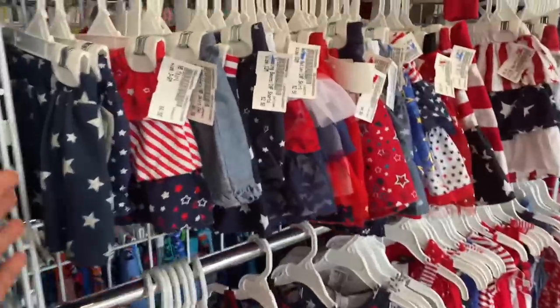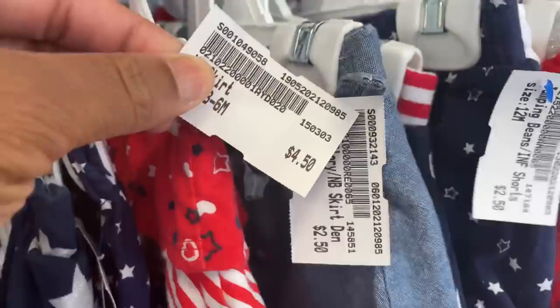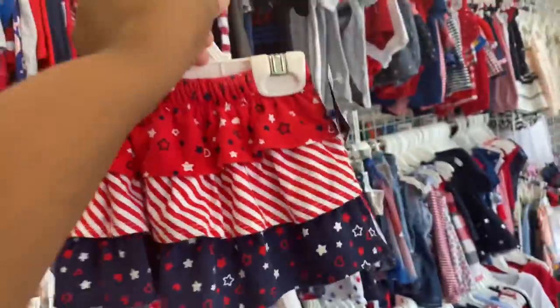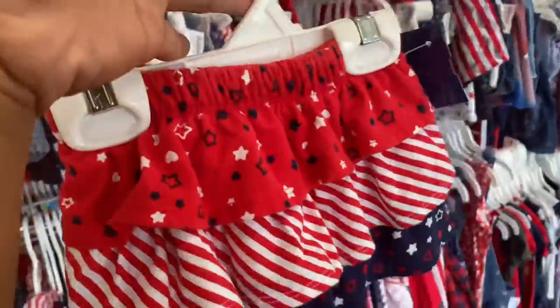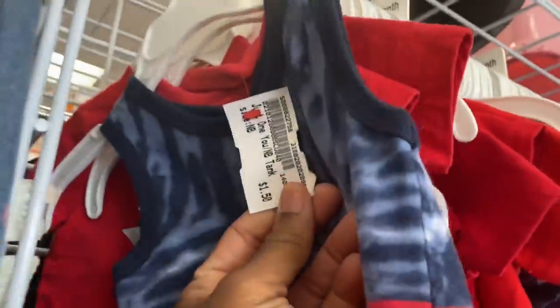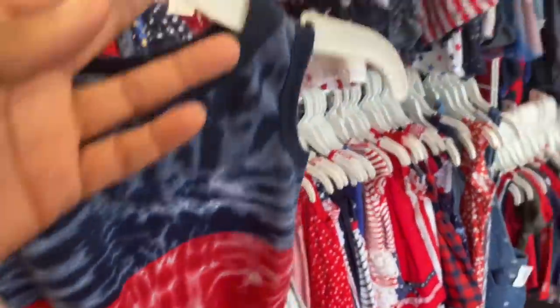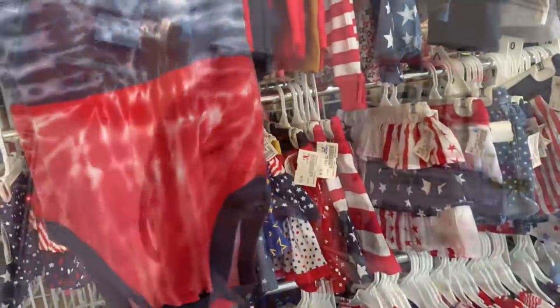They also have all of this patriotic stuff out. So let's see how much your little clothes are costing. This skirt by itself is $4.50. I wouldn't pay $4.50 for this. It is used. It's worn. And it's $4.50. I think that is extremely high. You can get a skirt like this from Walmart for $3 brand new. This baby onesie is $1.50. Peach Patch, comment down below if you think $1.50 for this used onesie is a good deal. To me, I don't think so, but y'all know your girl.